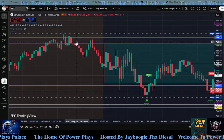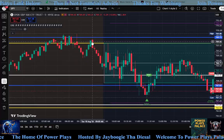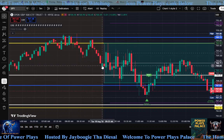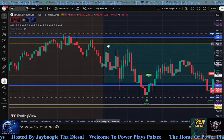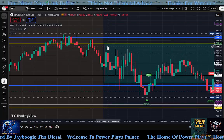Once again at the 8:20 mark, it came up here again and touched the 769.65, and then it started to get ready to open up for the market. It retreated, then it opened up right here at 768.68. Push back up and test that 769 area again, 769.50.